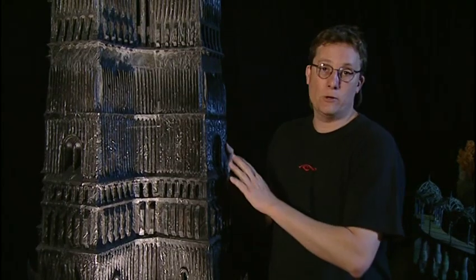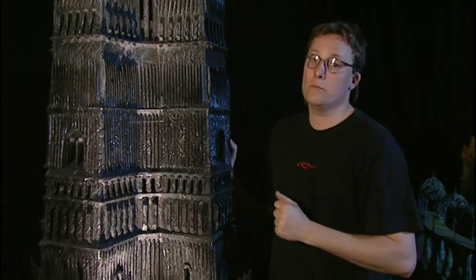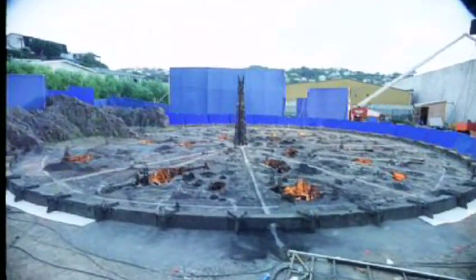Swooping in towards Orthanc with Gandalf on top of the tower. That miniature lasts over a minute long on screen, which is another rule in special effects, is keep the shots short so people don't know that they're fake. Our miniatures were so big and so impressive that they stood up to a shot that was a minute long, no problem at all. It's built at 35th scale to sit in amongst this colossal miniature that we built, about the size of a rugby field.